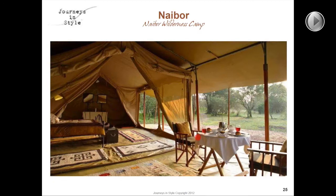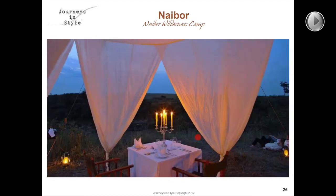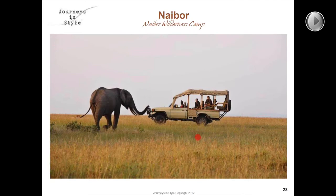I would always recommend a minimum of a 3-night stay. 4 nights is wonderful, and one would always, of course, combine this with something else in Kenya. Again, these lovely scenes for honeymooners or people wanting privacy.